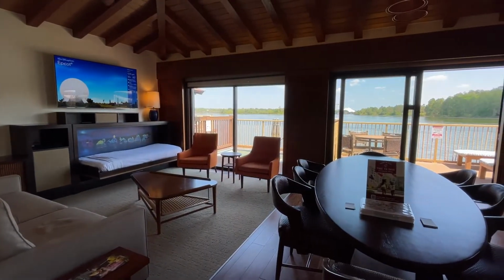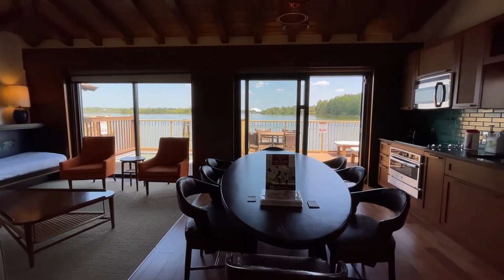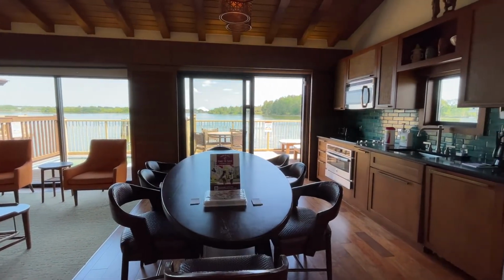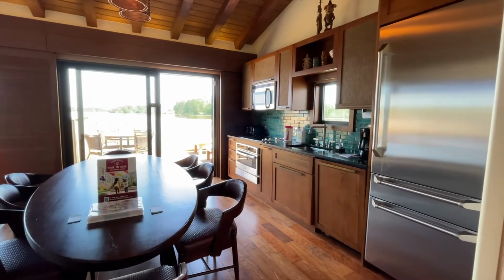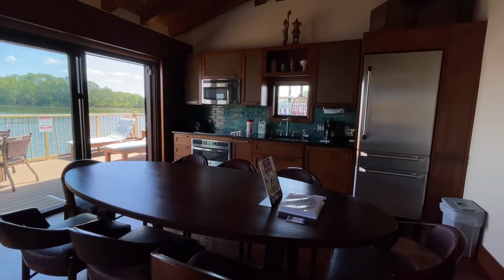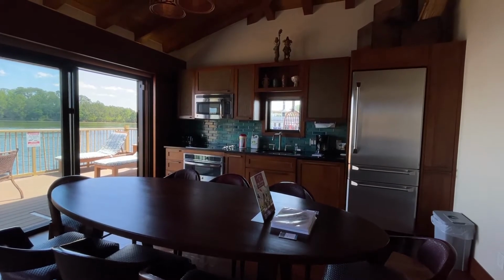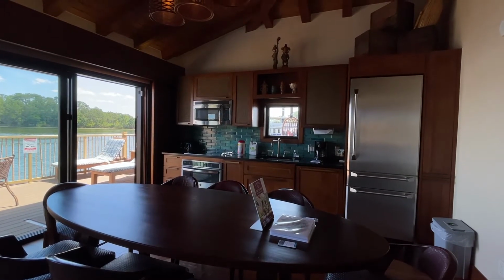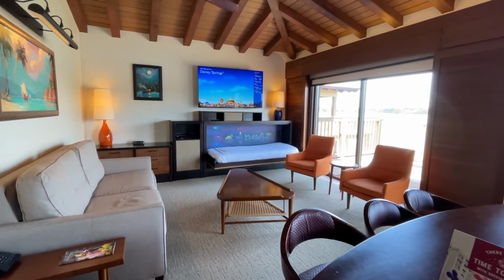And now you are in the main living space of the room. You've got a great kitchen and you've got a fabulous living room. You can sit 8 people at that table easily, so plenty of room for the guests who are staying there. Again, I think that the kitchen at Copper Creek in the cabins is slightly nicer, but I do love this living room.